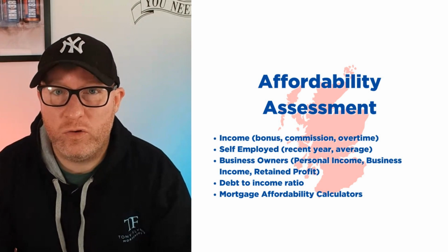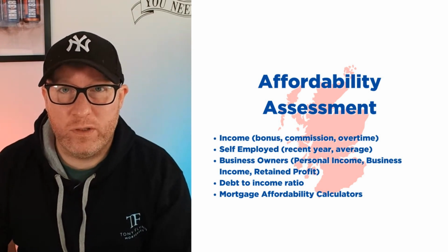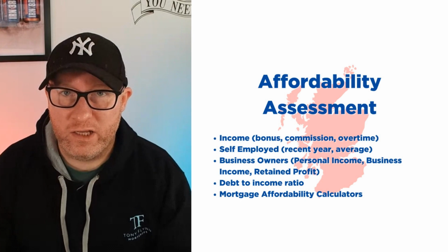So are there lenders out there that are going to accept the most recent year's income and give you that affordability boost? There's lenders out there that would take an average. So take these kind of things into consideration.